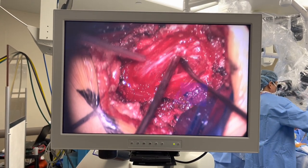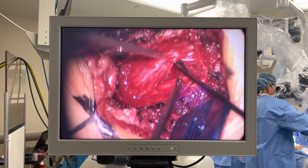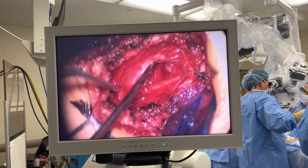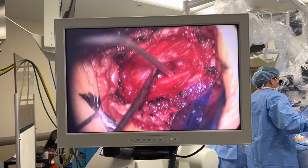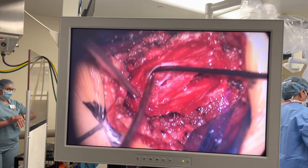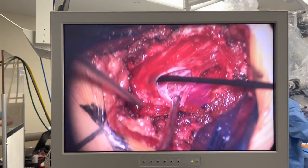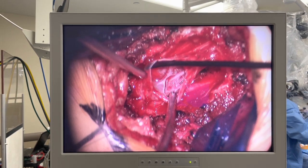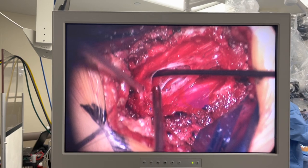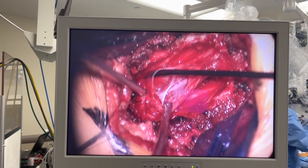Okay, that's looking really good. Let me get that bleeder right here, bipolar. Septation's forming right here, right next to my left sucker. Look at that. Watch, it'll get full. Look at that. See that? See how it gets full and then it doesn't get full? Right here. Watch.